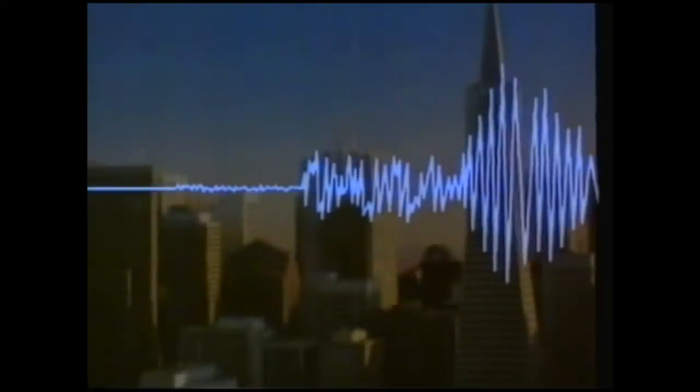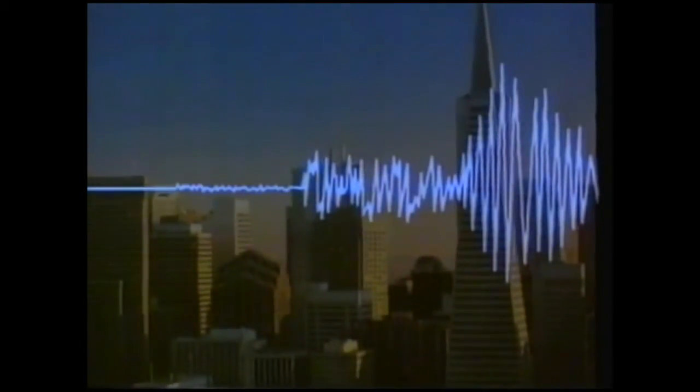This is an earthquake, another massive energy transfer. But let's try to measure it. Here's the readout from an instrument which measures earthquake vibrations, a seismograph. But look at the pattern. It has 3 sections, 3 different waves arriving one after the other.